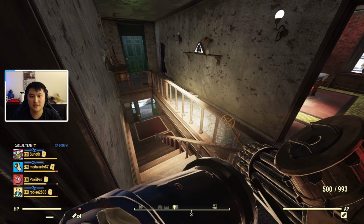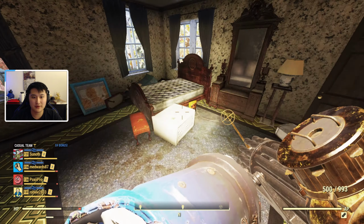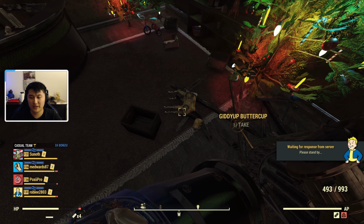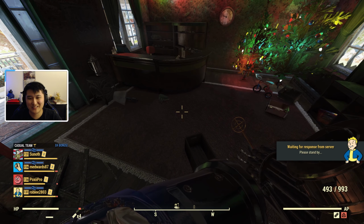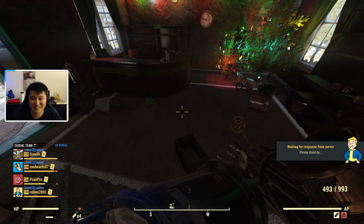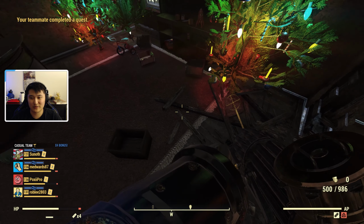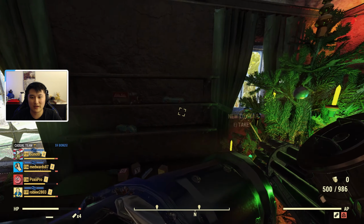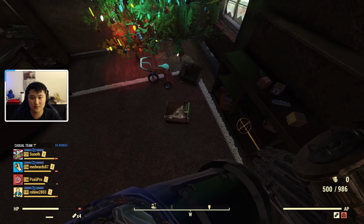You want to head upstairs into this house, and you're going to see this Giddyup Buttercup. That's something that we're going to need. And then in here we have another Giddyup Buttercup. I don't know if it's just me, but server stability after the last update has been a little wonky. There we go. So we can get this Giddyup Buttercup, and right here we have a toy rocket ship, and we have these toy cars that'll all give us screws.